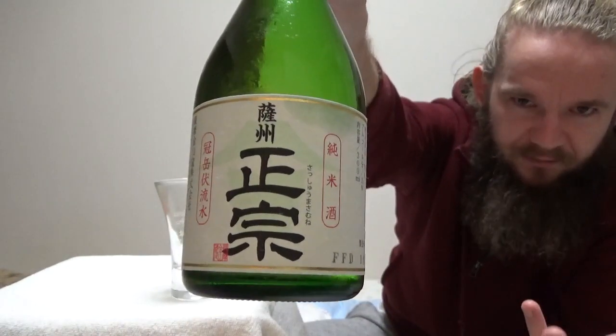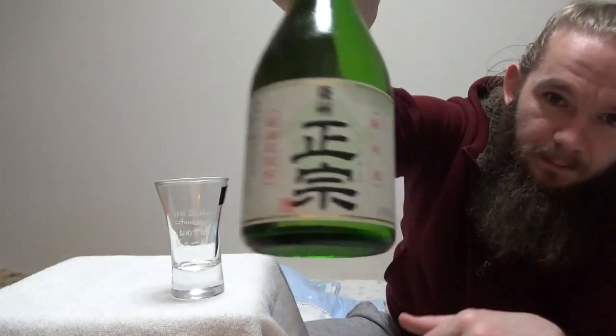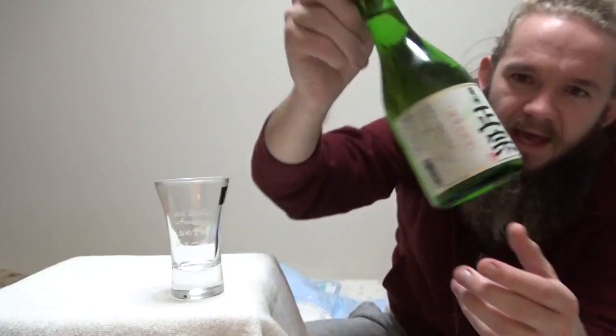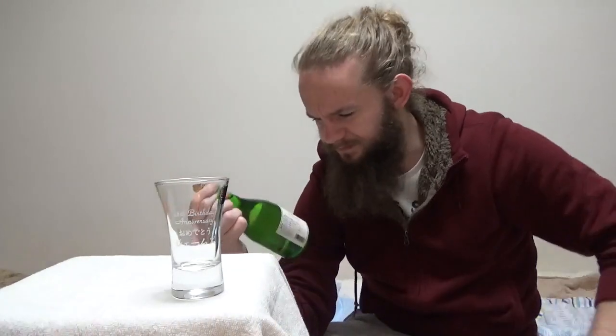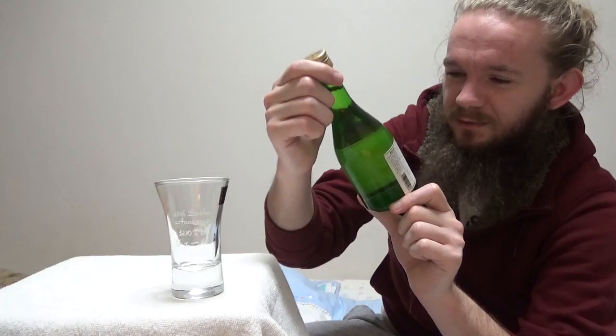These 2 kanji at the top mean Sashu, which is the reference to the Satsuma clan. And then these 2 here mean Masamune. As I've told you before on the channel, different kanji can give you the same sounds. And this is actually the first kanji, the kanji that we used for Masa, for my son's name actually.